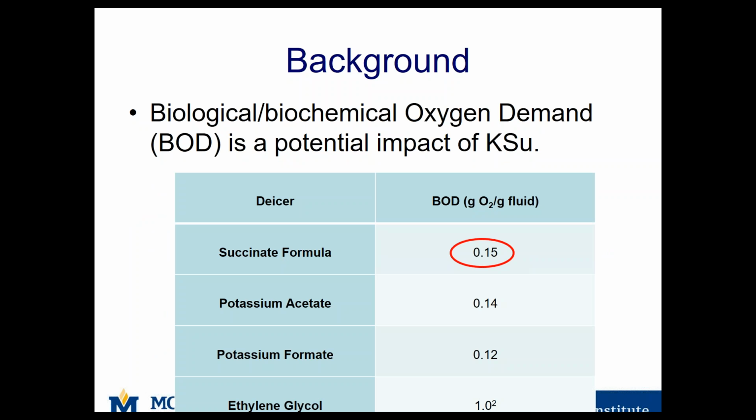Other background work for the patent application included looking at the impacts of biological oxygen demand. One issue with some of the deicers, like the acetate and the formate-based deicers that are out there, is that they exert this biological oxygen demand as the product is broken down. And what they found is that potassium succinate does break down in the environment, but it does exert a biological oxygen demand similar to acetates.